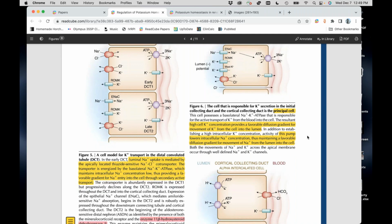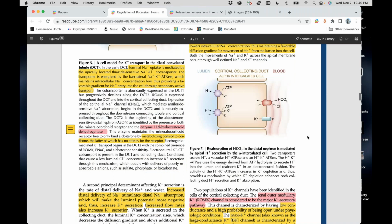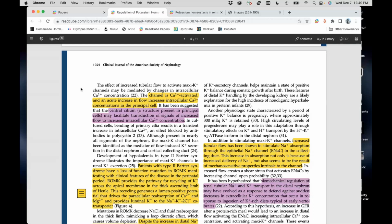Yeah, thanks. So one of the other things that I think is really interesting is they talk about this tubular flow rate, and that under states of high or low tubular flow, it might actually flip how the distal convoluted tubule and the collecting duct are active. And they say that it's actually due to intracellular calcium concentrations that are modified because of the flow rate, and it has to do with this central cilium.